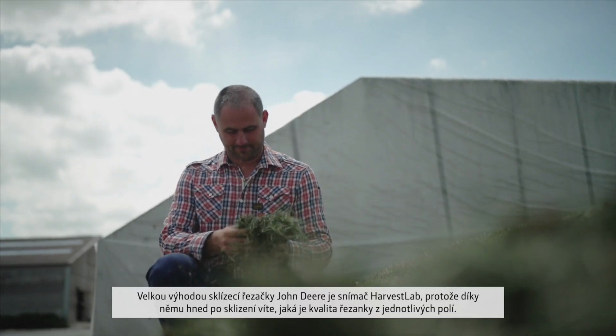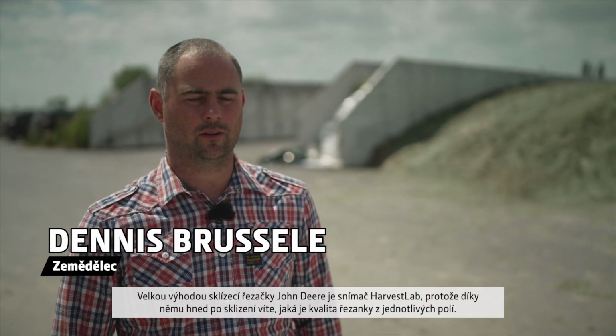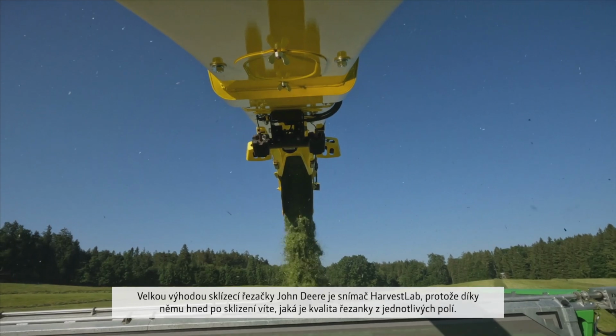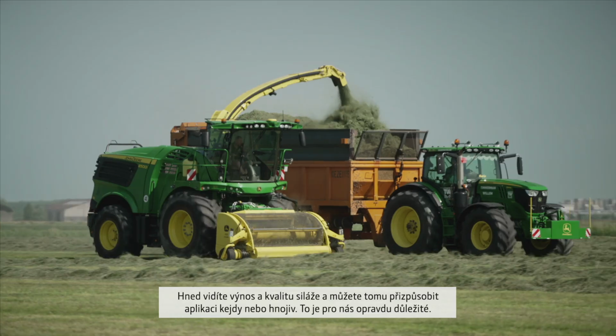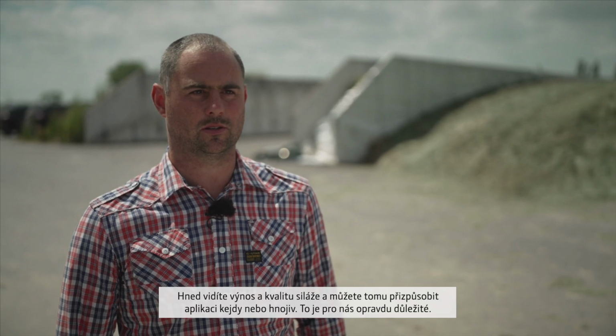A big advantage of the John Deere forage harvester is the Harvest Lab, as you know your forage quality directly after harvest based on each field. You directly see yield and quality of your silage and can adapt your manure or fertilizer application. That's really important to me.